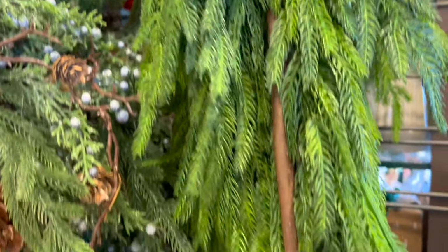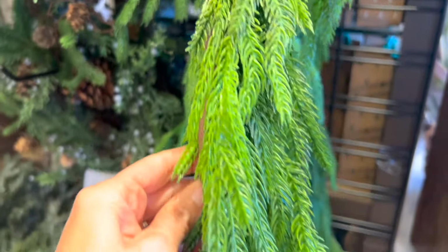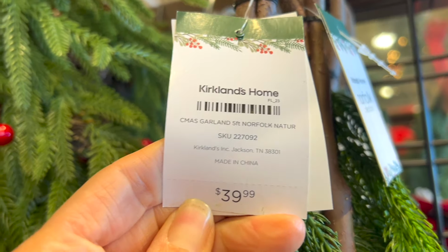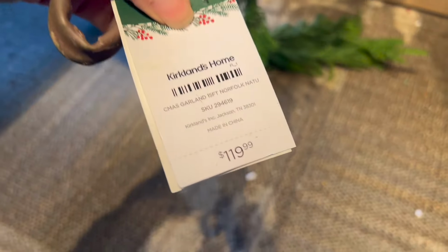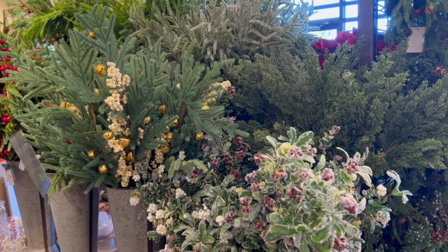They had some really pretty Norfolk pine garland, and it came in 2 different sizes. They had a 15-foot size and a 5-foot size. Really natural, real touch. I thought that the prices were pretty good, and I also really liked that it had that brown stem, so it just helps to add that natural feel.